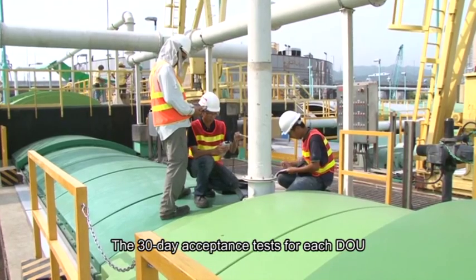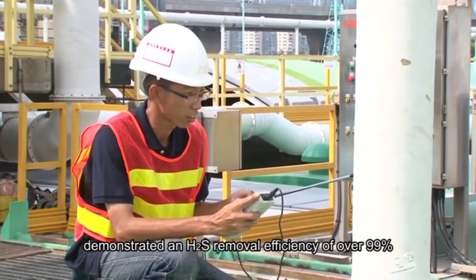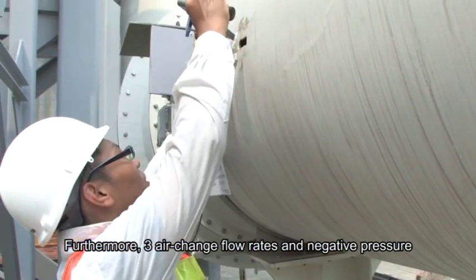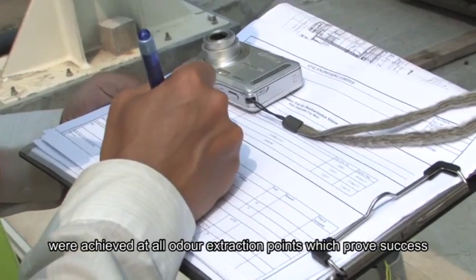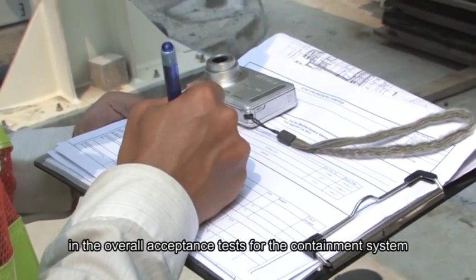The 30-day acceptance tests for each DOU demonstrated an H2S removal efficiency of over 99%. Furthermore, 3 air change flow rates and negative pressure were achieved at all odour extraction points, which proved success in the overall acceptance tests for the containment system.